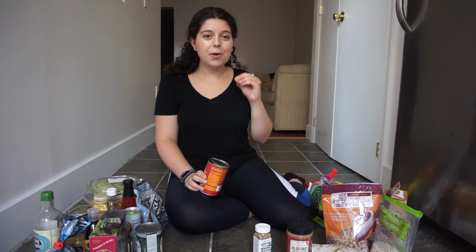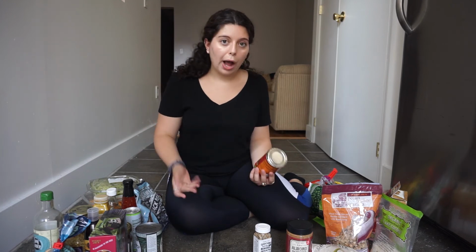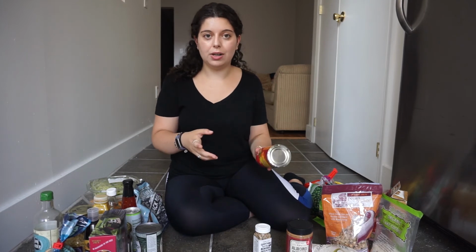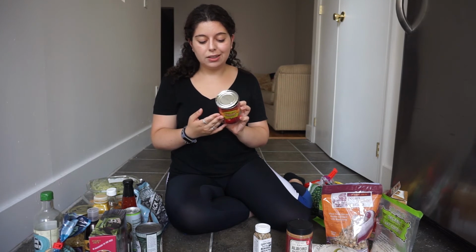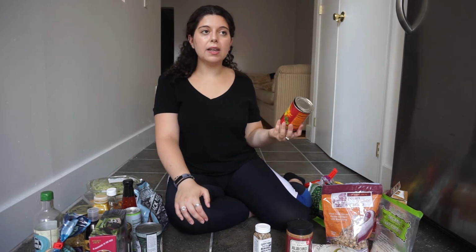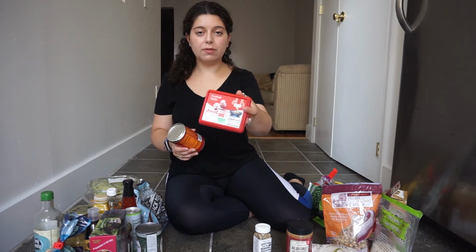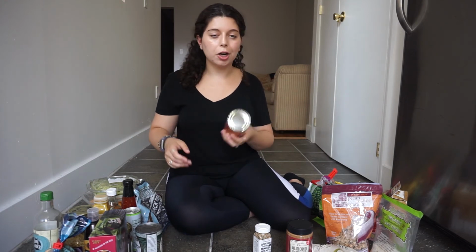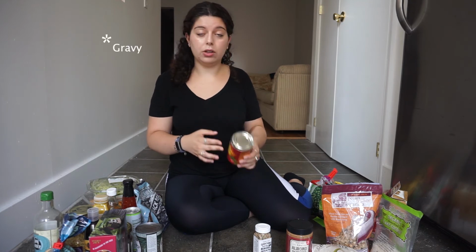I'm very picky when it comes to gravy because my parents make it and it's just something I grew up with. So I decided to just buy this because it didn't have many ingredients. I wished it just had tomatoes in it, but it does have sea salt, onion, garlic, and citric acid in here too. But I bought this and then I just used one of these frozen garlic cubes, and I put that in a pan and I used some dry herbs and I mixed it together, and it was a pretty satisfying flavor for not having any real sauce.